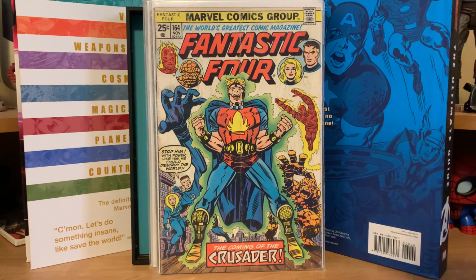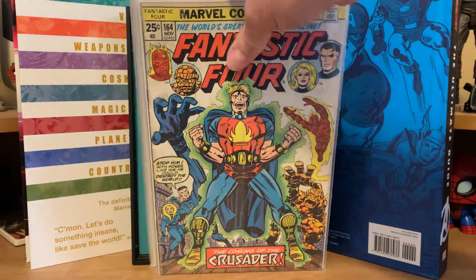It's in kind of beat up shape, but I was trying to make it an even $5. So that's the first appearance of Marvel Boy since the 1950s. He was called a Crusader in this issue. He later becomes Quasar. But I picked up those for $5.